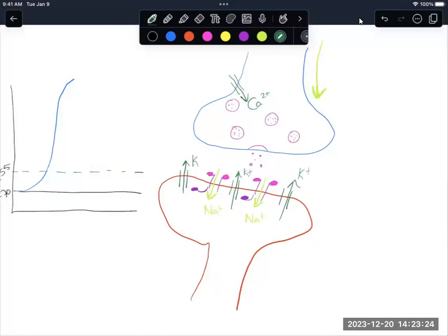As potassium leaves our cell, we are going to go down more negative. But what's also going to happen is these inactivation gates are going to come in and block this sodium channel. So now sodium can't come in anymore, but potassium is leaving. As that potassium leaves, our cell goes down to that -70. It's even going to drop below that -70 before these potassium channels close up again. And when we hit below -70, these inactivation gates are going to move back out of the way to their resting state.